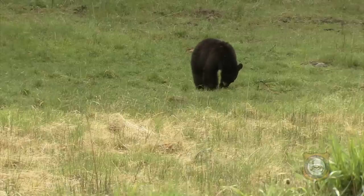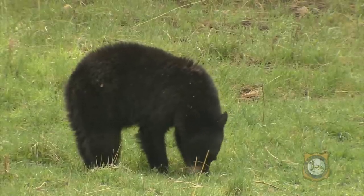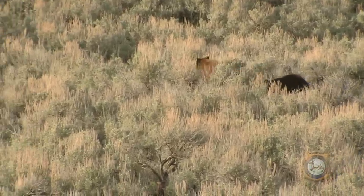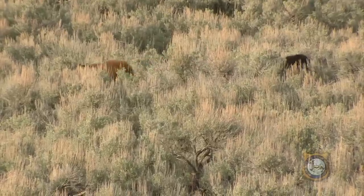Remember, black bear gender cannot always be determined easily or with certainty while in the field. Taking the time to learn and understand gender-specific black bear physical characteristics and behaviors will help maintain opportunity for Wyoming hunters.